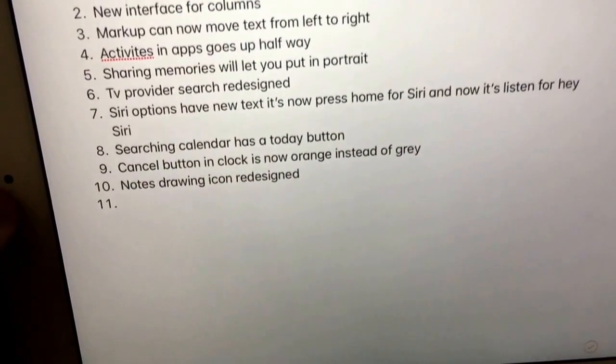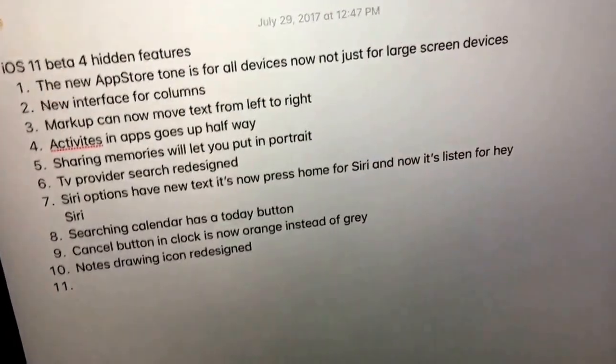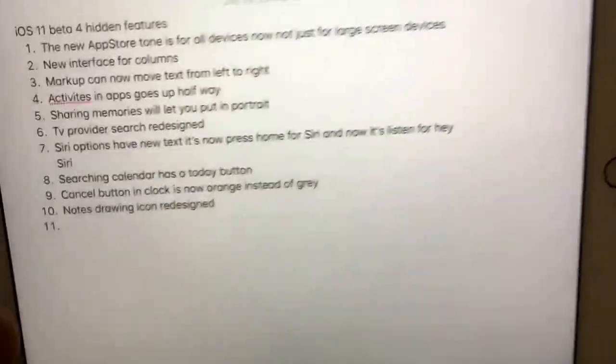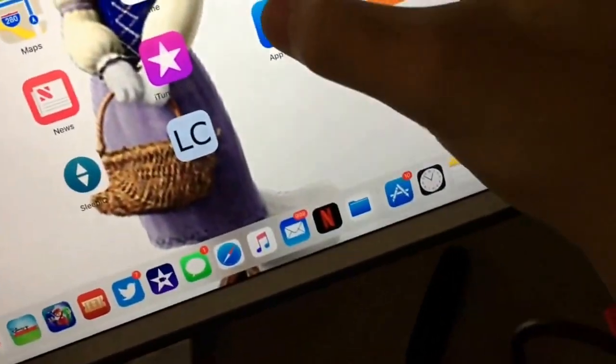First one is that the App Store tone, like when you make a purchase, it goes ting. It's now made for all devices that run 11, not just the large screen ones. So let me demo it. Let me enter my info here. I'm moving it away so you guys won't see my info.